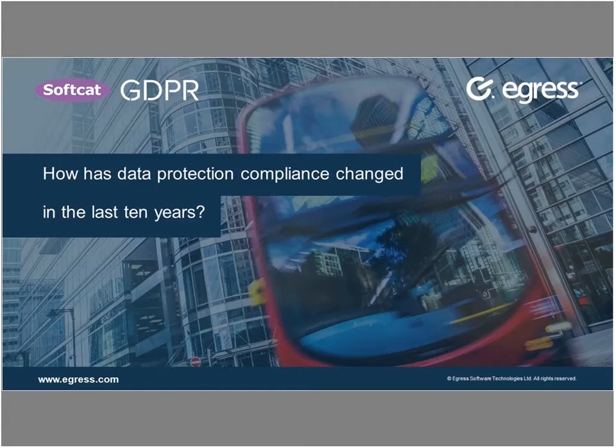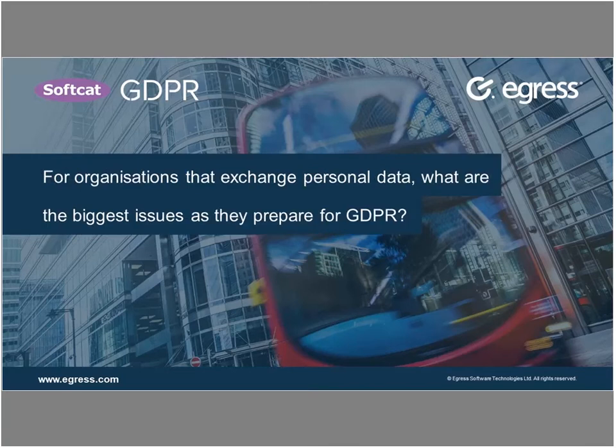I'd agree with that. So I know from our correspondence that you're always talking to Egress customers in your role as COO, and you'll be talking to them about their use cases and emerging challenges and threats. Now, for organizations that are exchanging and sharing personal data, whether it's with other data controllers or with their data processors, what are the biggest issues they identify as they're preparing for GDPR?